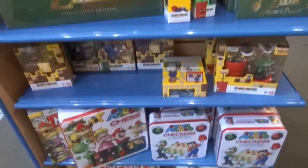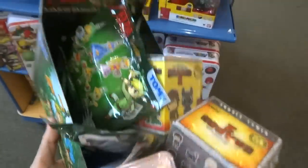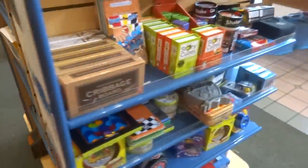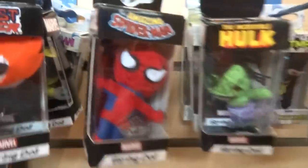They have a lot of other video game toys too, like Mario, Zelda. That's the stuff I'm getting at the moment. I'm using another box because I don't think they have shopping carts in the bookstore. But they have educational toys, and over here they have voodoo dolls. I don't know what they are, but they're like Marvel voodoo dolls or something. I almost got a Wolverine one. And oh, there's DC too. And I really want that Ninja Turtle.